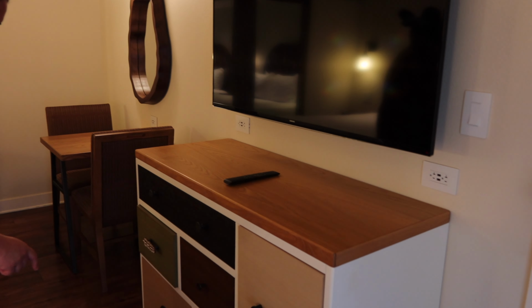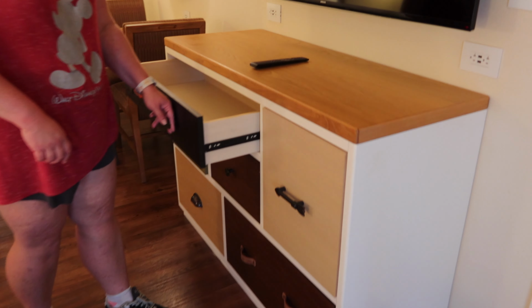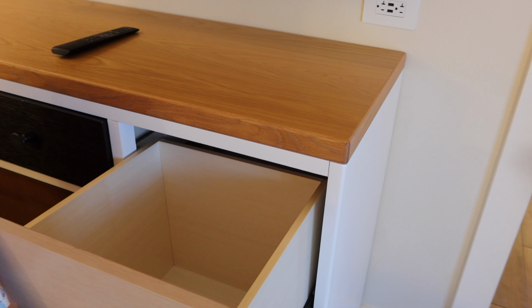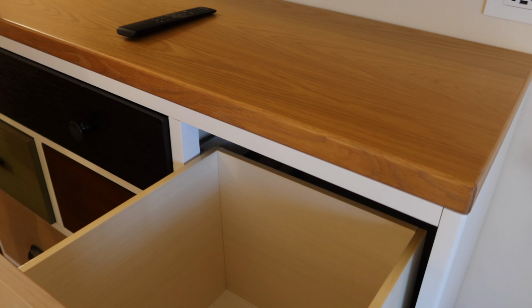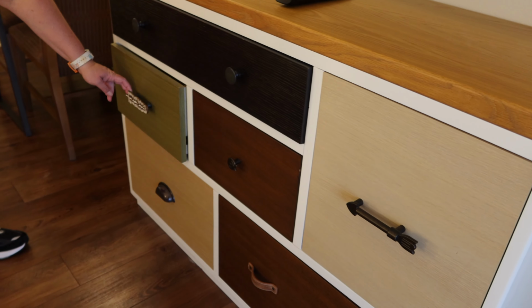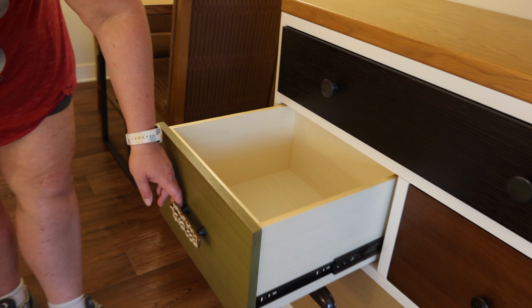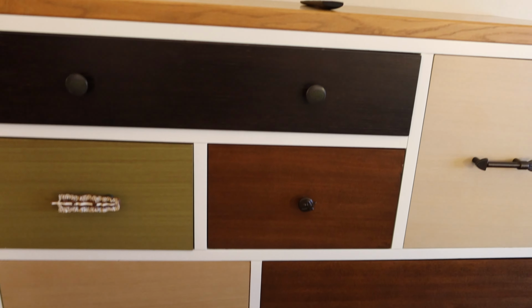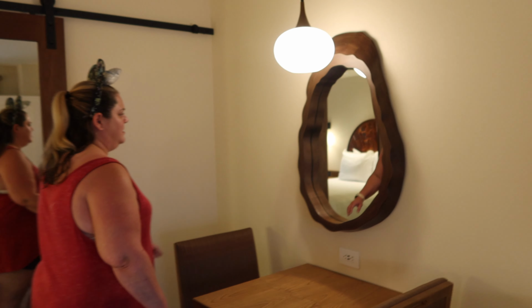Okay, so this is kind of a cool drawer. It's got some shallower drawers. This is cool. This is a really nice deep drawer. Yeah, it's kind of a mismatch, hodgepodge. But I like this handle right here. And then all the handles are different. You can kind of notice all the pulls. Yeah, some are leather, some are, like I said, a hodgepodge. Hodgepodge, there you go. I like this mirror though.